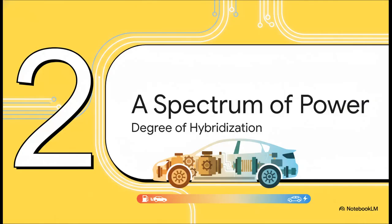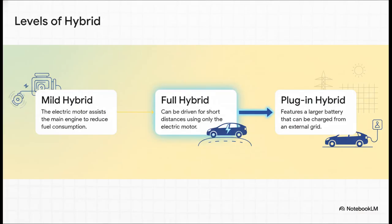Okay, so we've covered the three main layouts. But now let's look at this from a totally different angle. Because it's not just about how the parts are connected, it's also about the degree of hybridization. How much does the electric side of things actually do? You can really think of it as a spectrum.